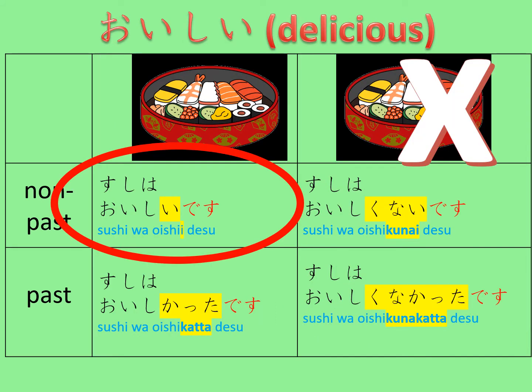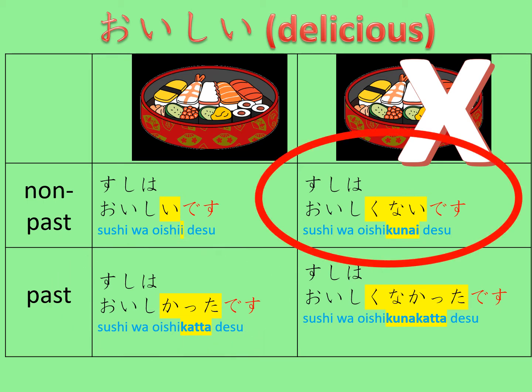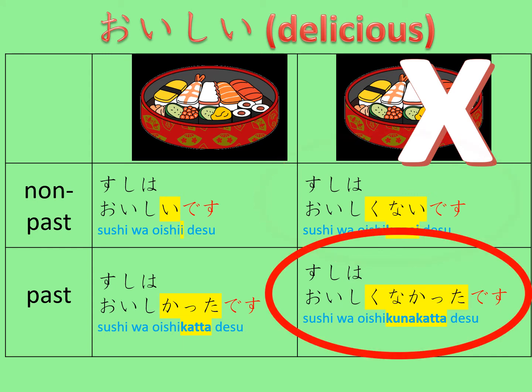For example, 寿司は美味しいです means sushi is delicious. And that changes to 寿司は美味しかったです if I want to say that sushi was delicious. And if sushi is not delicious, I should say 寿司は美味しくないです. If some sushi I had in the past wasn't nice, I should say 寿司は美味しくなかったです.